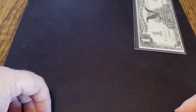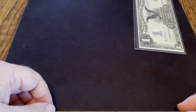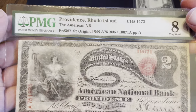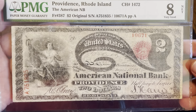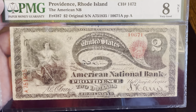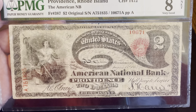Number 9, getting a little older and a little more valuable. And of course, like I said, these aren't necessarily the most valuable notes that I own, or are they? The $2 note that makes my list is the $2 Lazy Deuce. This is the first from the first charter of national currency.